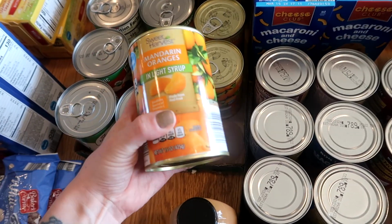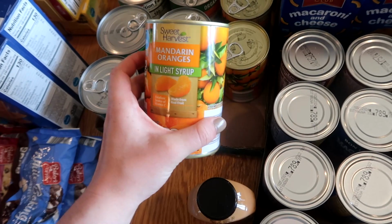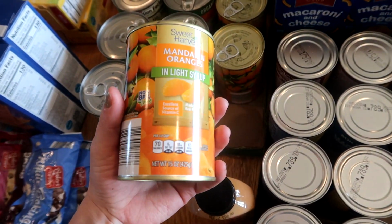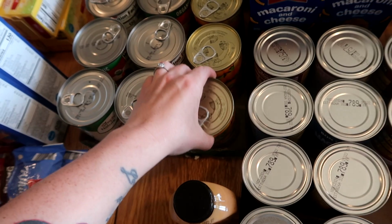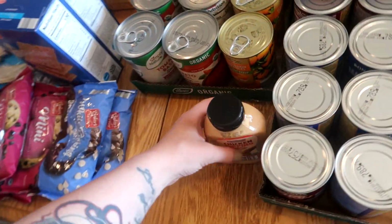I also got 3 cans of mandarin oranges. I always give these to my babies, just a couple at a time, so 1 jar will last me quite a long time. I only got 3 cans just to see if she even likes them. I always give my babies these when they're starting to learn table food because they're super soft, and my babies always really like them.